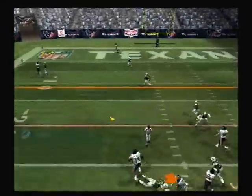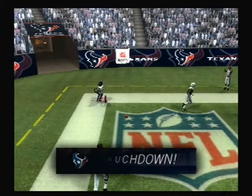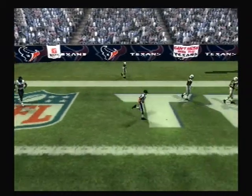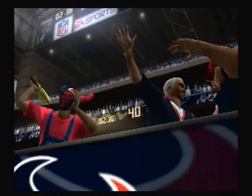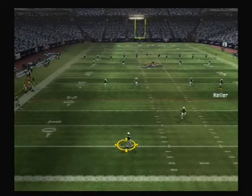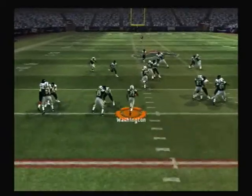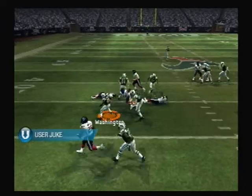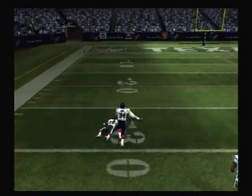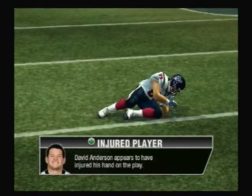Drops back to pass. He'll try the end zone. Pass is complete. Touchdown, Texans. That job just seems to be improving every week as a starter in this league, and he steps up once again with yet another. He kicks it off. Takes it from the six. Stays on his feet. Anderson looks to have been shaken up a bit on that play.